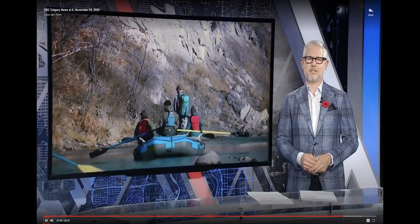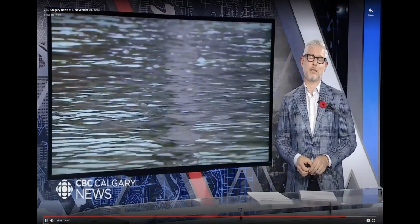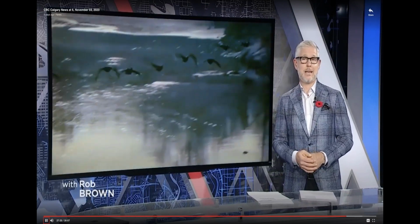I'm betting the pictures in this next story, you're seeing some of them here, will leave you with an appreciation for where we live. The annual Brown Trout Redd count took place on the Elbow River today. Every fall, usually late October or early November, volunteers bundle up and go out on the water to count the spawning beds, and for a good reason. The data is often used as an indicator of the river's health.